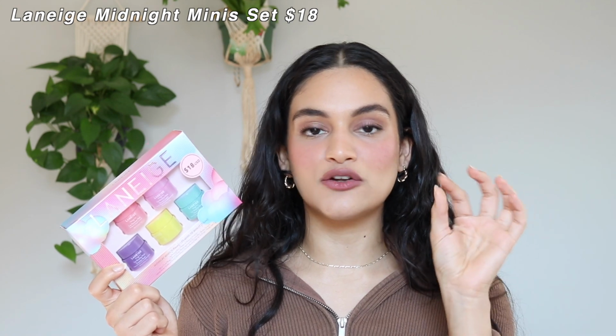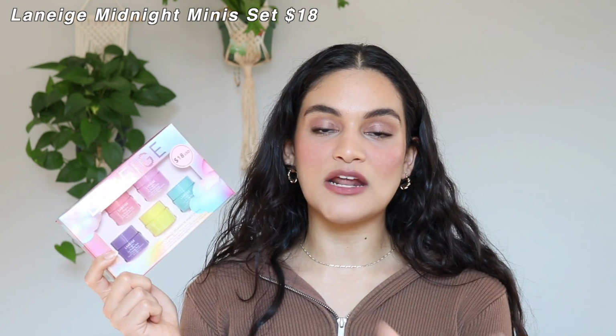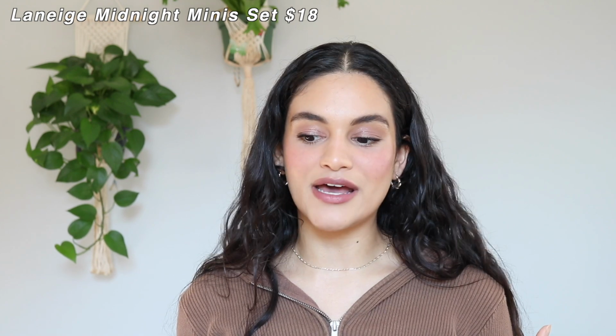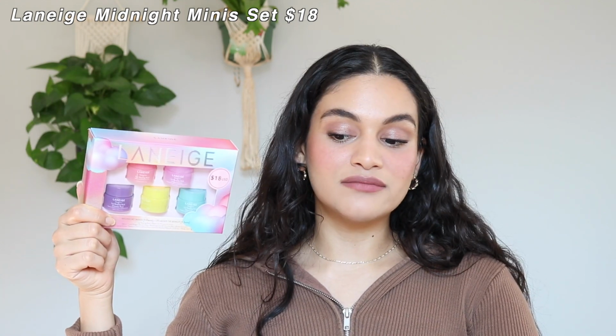I have it in the little glowy lip balm formula that they have. I love the lemon one. I love lemon scented things. I think that the sweet candy one is really nice. The mint chocolate is probably my least favorite, but I don't not like it. I don't not like mint lip products. So yeah, this whole little set is super cute. It's unfortunately sold out online, but if you can still get it at your local Sephora, I would recommend checking it out.